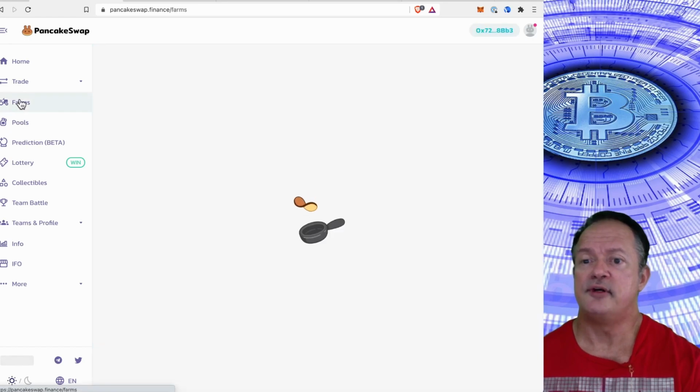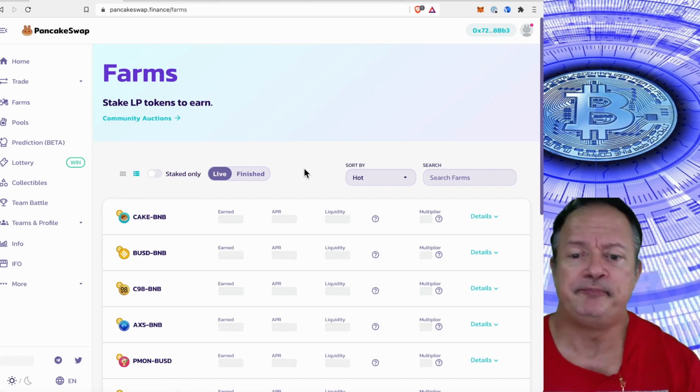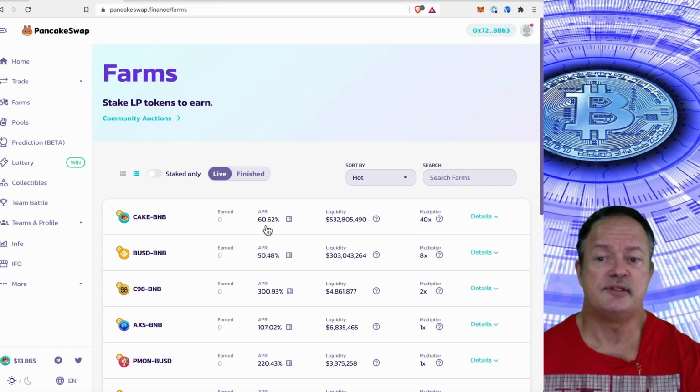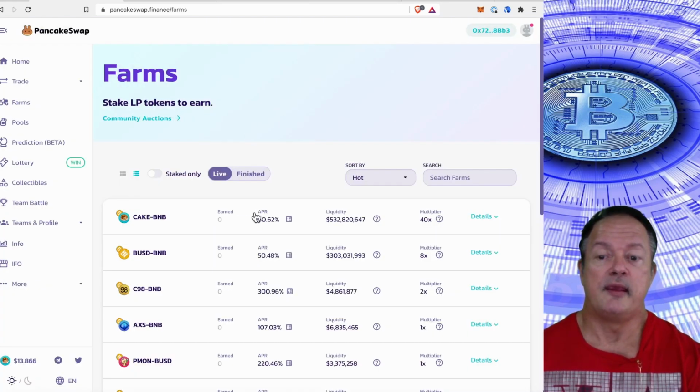Okay, let's look at the farms. This is more fun. So here you could make some money. You've got APRs here, and APR is like the interest, this one was 60%, but it's not compounded. They give you the rates, so how much it is per day, 0.15% per day, 1.07% per week, and so on. So that gives you an idea of how much you can earn. And you're going to get paid in cake most likely.